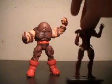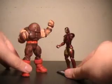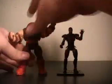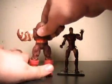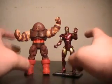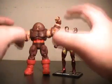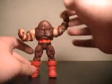Extremis Iron Man. Easiest one to reach. And you can see, even with Extremis Iron Man having the base, and Juggernaut's kind of at this half stance pose, just dwarfed by Juggernaut. Small line, but figures like this really make you appreciate it. Of course, back onto Juggernaut.